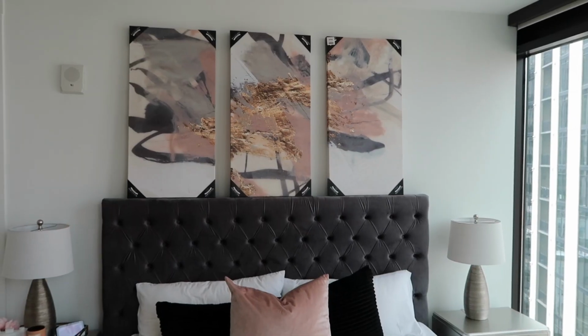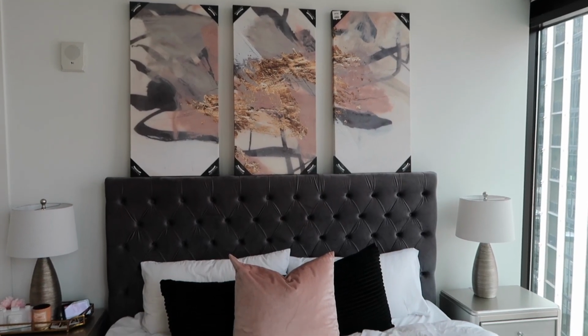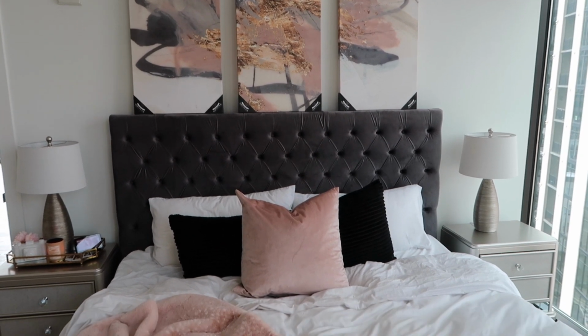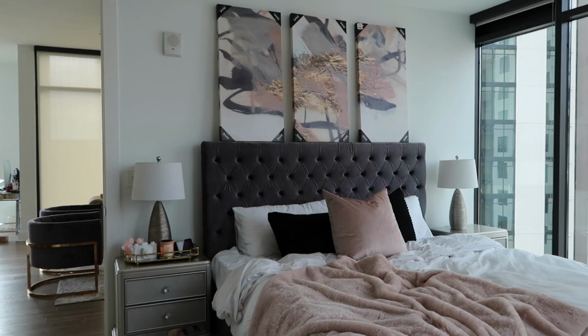Okay, so let me tell you my thoughts about this piece. I love abstract. If I do get a painting, I do tend to go in the more abstract, like painted, slapped on, and I love all the colors on this. I feel like all these colors are the colors that I want to go for with this room. I feel like it ties in the headboard. You have the little bit of pink on my bed.